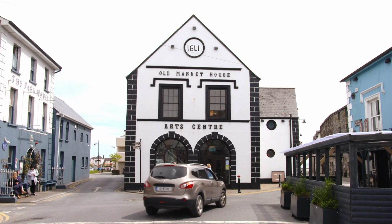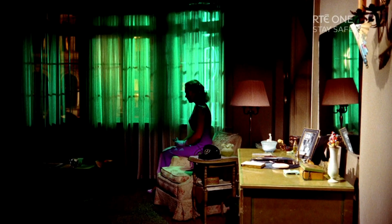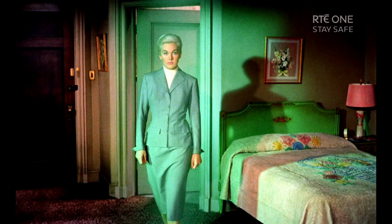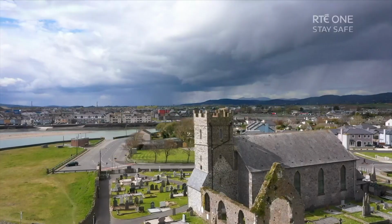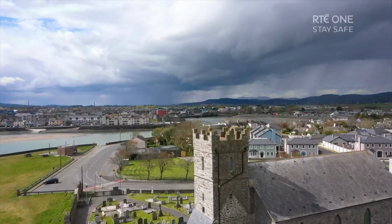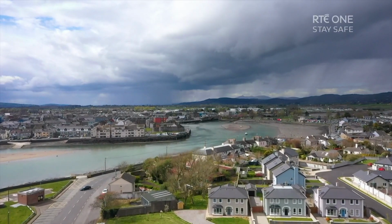People know the film? Absolutely, yeah. Every one of us would have seen one or two of the Hitchcock films in our time. Vertigo is one of those classics. And here's a very unique product, an exhibition around the movie, I suppose. And you know, the artwork on display around Dungarvan really is a great addition to the shop fronts here in the town.